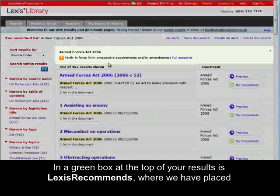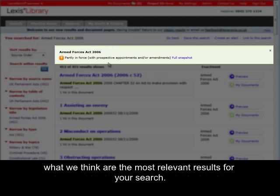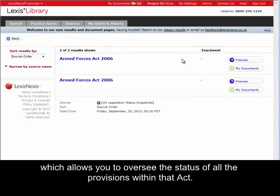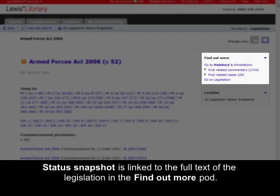In a green box at the top of the results is Lexis Recommends, where we have placed what we think are the most relevant results for your search. It has signal information allowing you to see the status of the Act, and a snapshot option which allows you to oversee the status of all the provisions within that Act. Status Snapshot is linked to the full text of the legislation in the Find Out More pod.